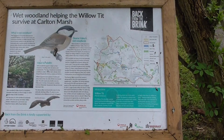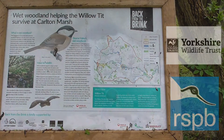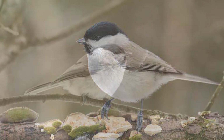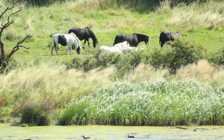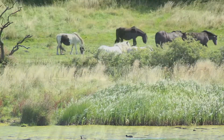The Dearne Valley is at the forefront of a campaign to save another elusive bird, the willow tit, the country's most threatened resident bird. The campaign has attracted national attention. The Dearne Valley is a great success story of renewal and nature conservation.